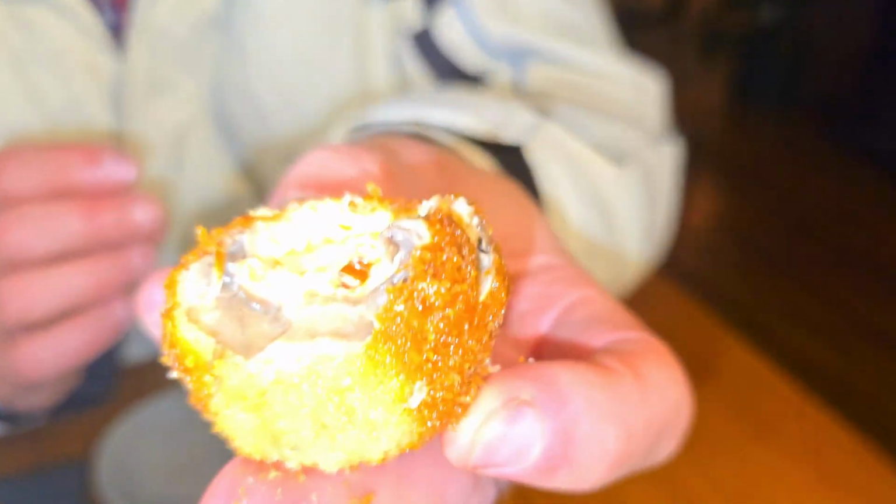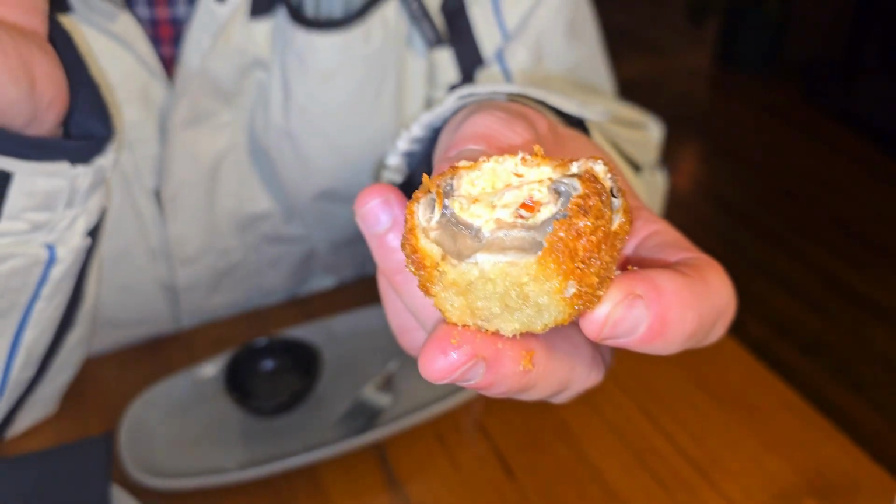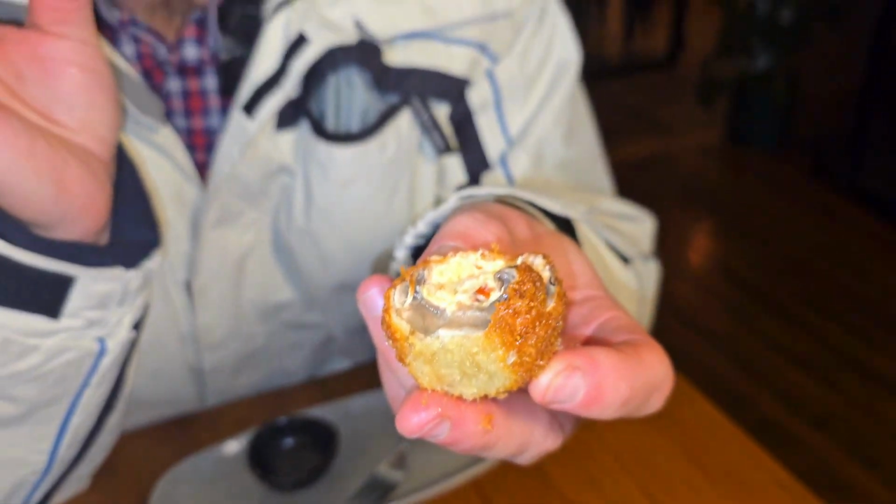I like that. You just take one bite and you're greeted with this burst of the mushrooms. So it's really juicy and I really love that cheese flavour in there as well. I'm loving this dish and it goes really well with the garlic aioli.